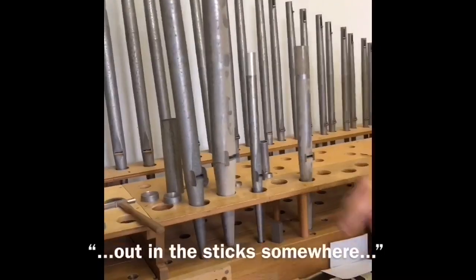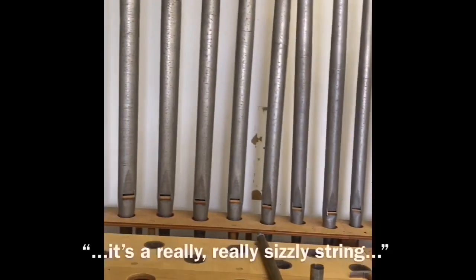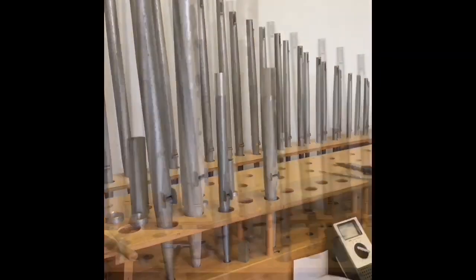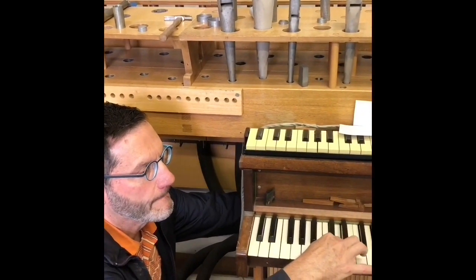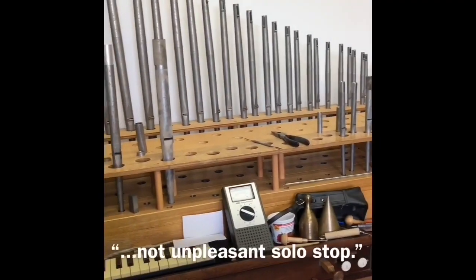That company in particular would build a small organ out in the sticks somewhere. Yeah. And reeds can sometimes be a little cranky, so they would come up with really sizzly string and call it an oboe. You know, that would be not an unpleasant solo stop.